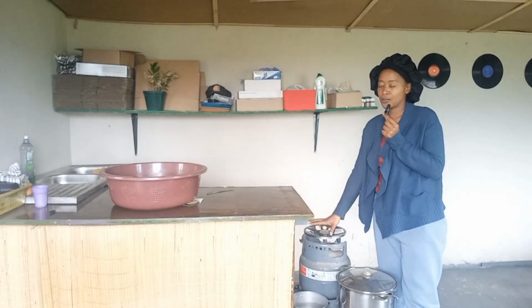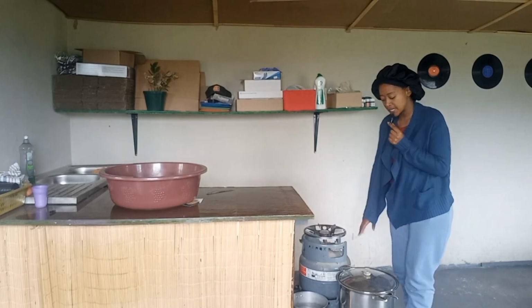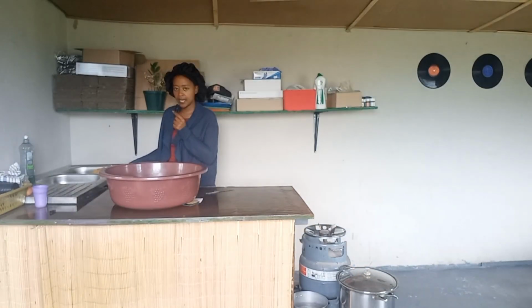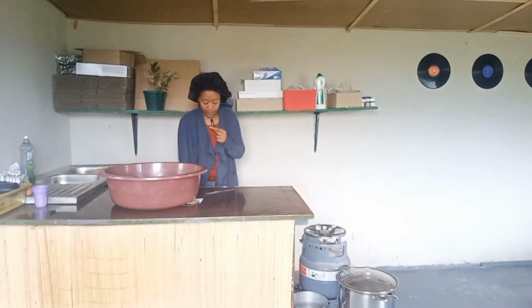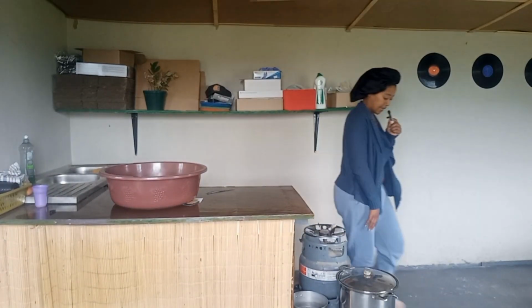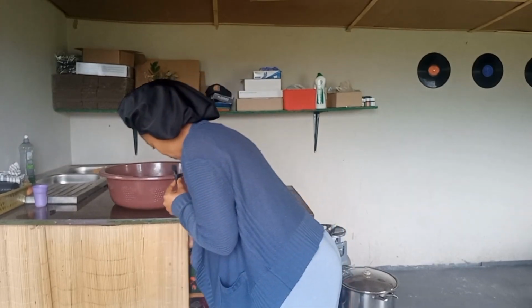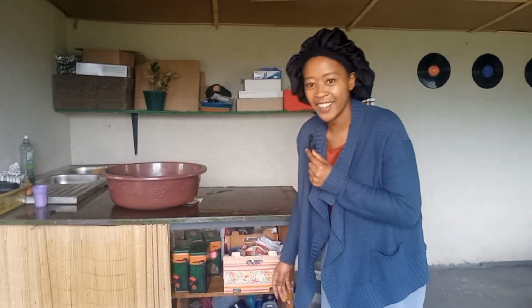I've got the stove also here, which is my heat source. There are these two pots that I also use, and you can walk in here, and the counter is open on this side. And what else? The sliding door, my pride and joy.